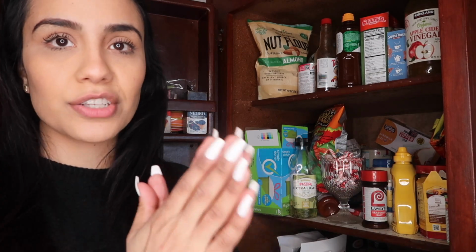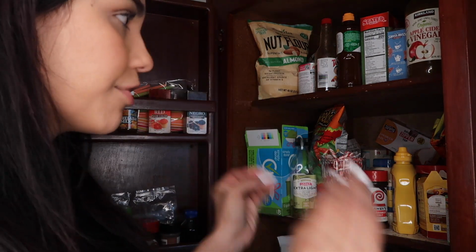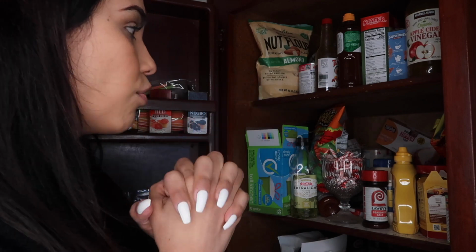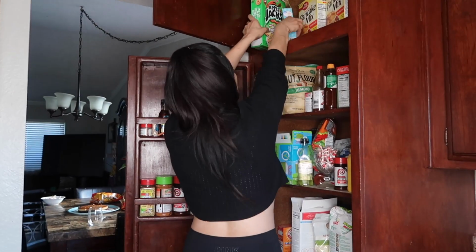So that's what I'm trying to do. I'm trying to have a system for me and my siblings, because there's five of us. So, and yeah, it can be definitely very hectic. But yeah, that's what my goal is right now, to get everything organized.